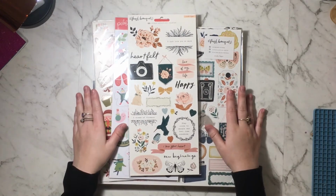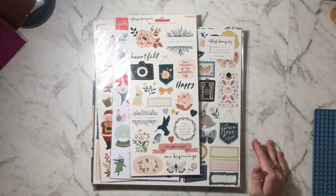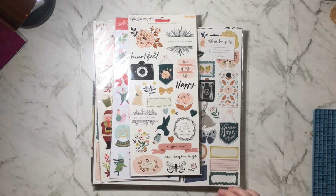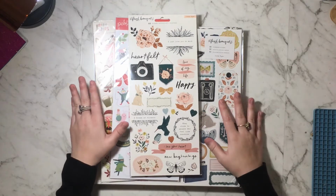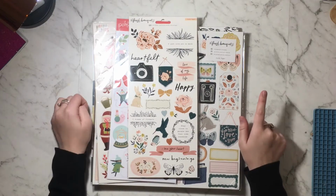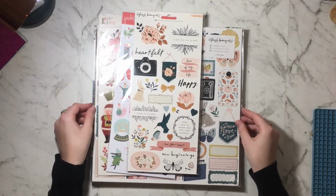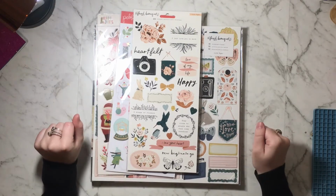So what I got from there is the Fresh Bouquet collection by Crepe Paper, which is a new one of their collections. I've been waiting to pick this collection up for a couple of months now, but I made a promise to myself that I wasn't going to buy it until I used the Sunny Days collection, and now it is completely used up, so I'm going to get into it.